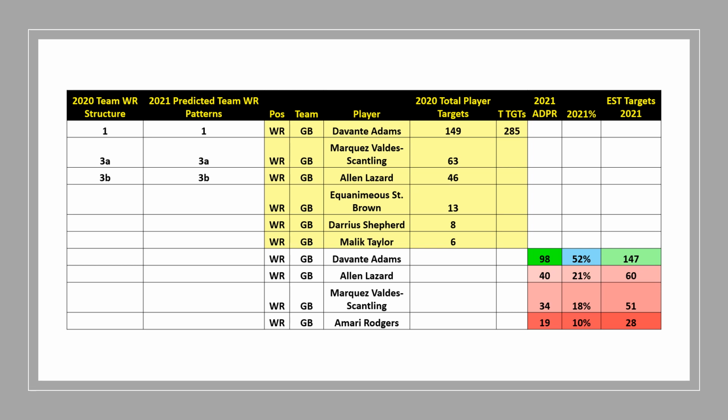It was a clear one, 3A and 3B. They couldn't decide who was the number 2. So basically, there was no number 2. I know that. So for me, when nobody's even close to Adams, you can't call MVS and Lazard a 2 because 60 and 46, come on, they're 3 types. So they didn't have a 2.